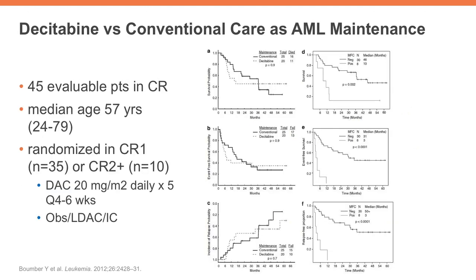What about decitabine versus conventional care? This is a study published by our group looking at more intensive chemotherapy versus decitabine as maintenance in patients who had achieved remission, and we found no difference in overall survival. But what we did show again is that the persistence or presence of minimal residual disease prior to starting maintenance therapy did predict significantly for overall survival, event-free survival, and relapse probability.